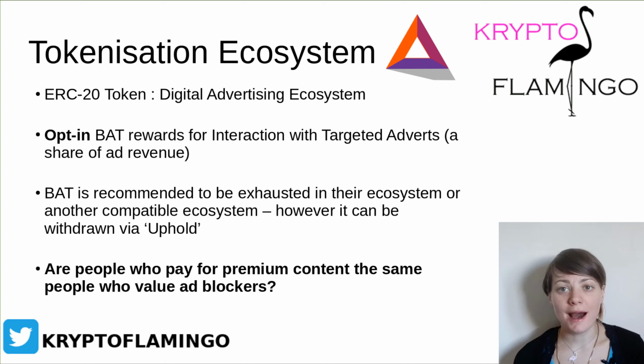So what is the BAT token? The BAT token is the Basic Attention Token, which is an ERC20 token created on the Ethereum network. It's intended to be utilised as a digital advertising ecosystem.